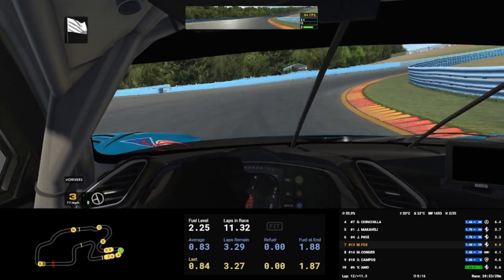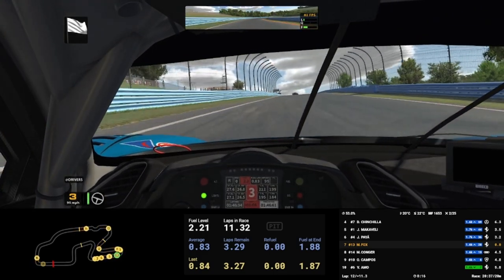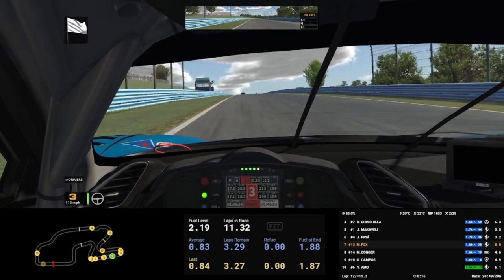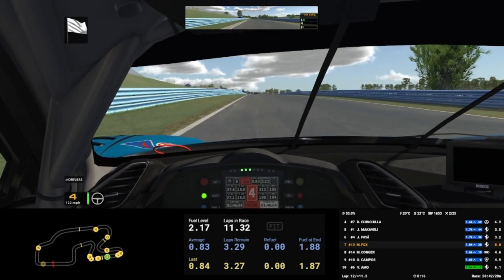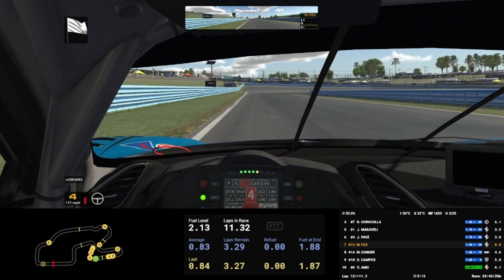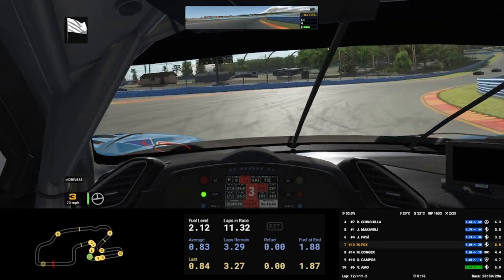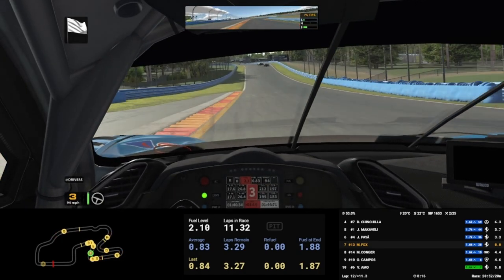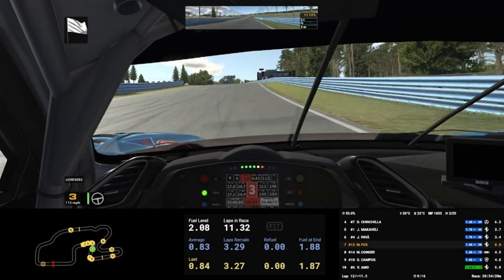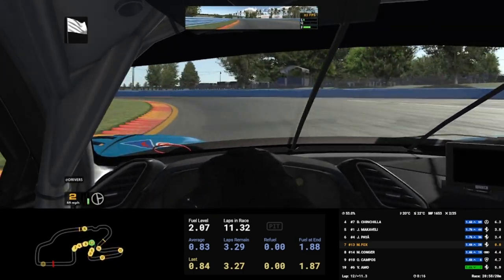He has lost his chance now. It's only half a second between them, so I think he's just resigned himself. This has been a really good race. We've made it up to seventh, which is all right. Happy with that. Very respectful driving from everybody around us, so we're really happy with that.